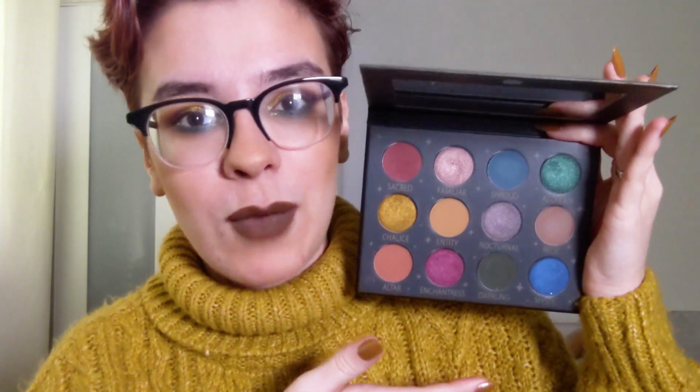This is my first time trying Shroud's formula, and oh my freaking god, it is so worth the hype. The mattes blend so effortlessly and are so pigmented and just a dream to work with. The metallics in here, although they aren't the super glittery metallics, they still have such a punch to them and are so rich. If you love jewel tones and you love grungy colours, this is the palette for you. I'm absolutely obsessed with it. I have worn this palette about 5 times now and I can't put it down.